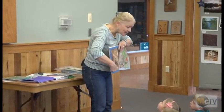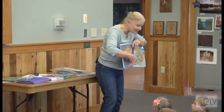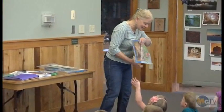But here we have an anteater. Would you want to eat ants for lunch? He does. Look, he has them crawling on his snout and everything. He likes those.